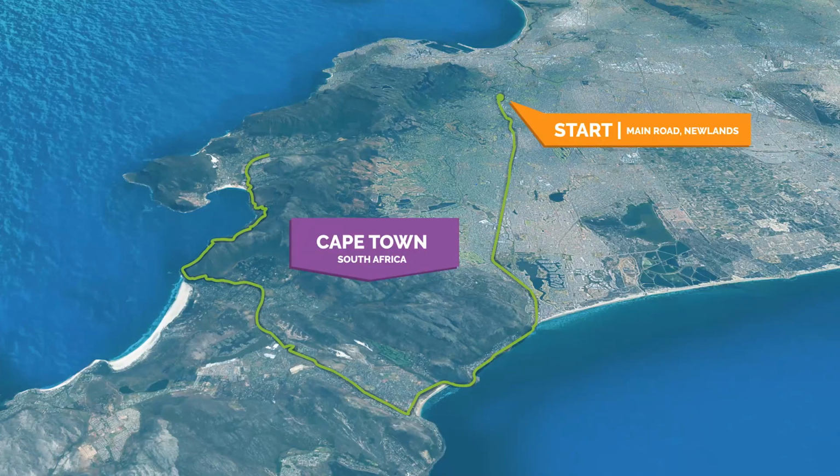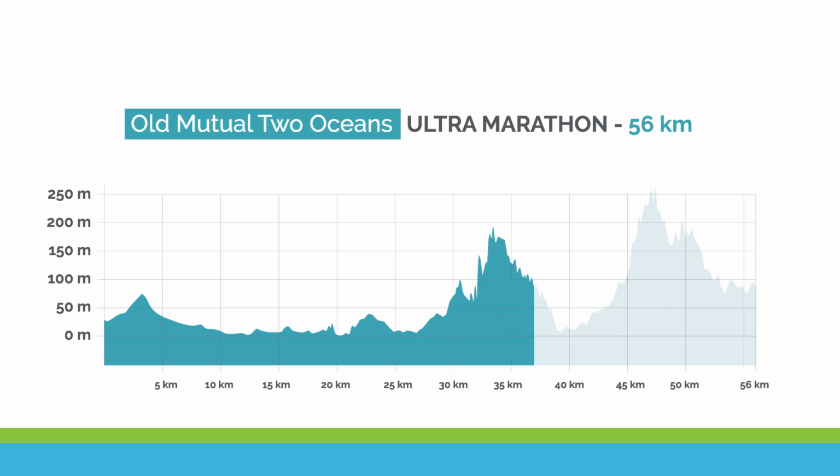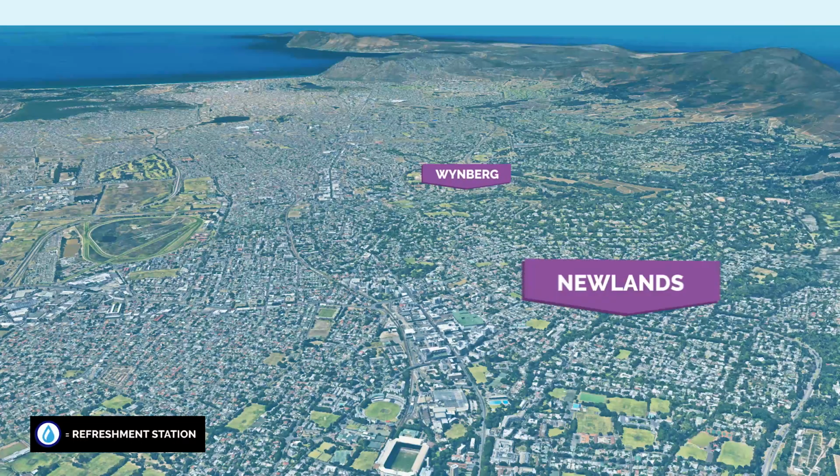It's true in every race that you have to pace yourself wisely, but when the second half throws up Chapman's Peak, Constantia Nek, and a tricky finish past Kirstenbosch, that all becomes the more important. So let's take a look at the route, stage by stage.